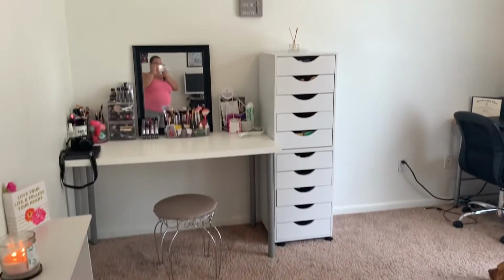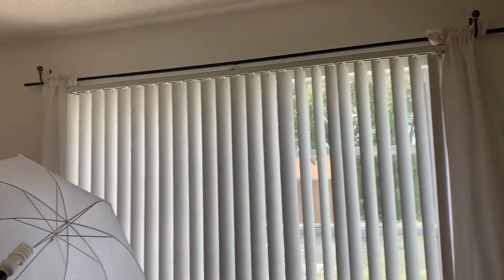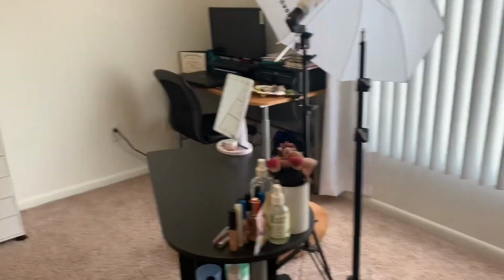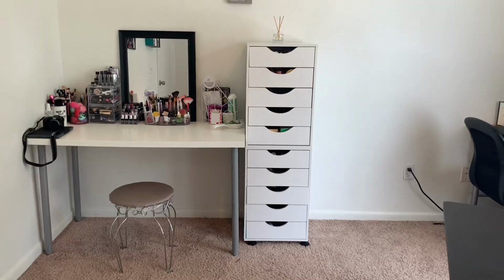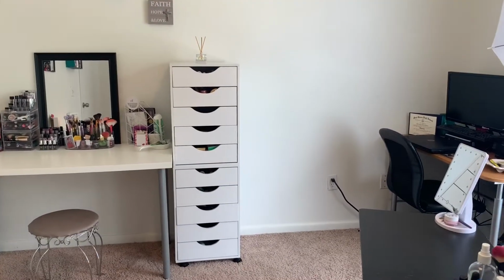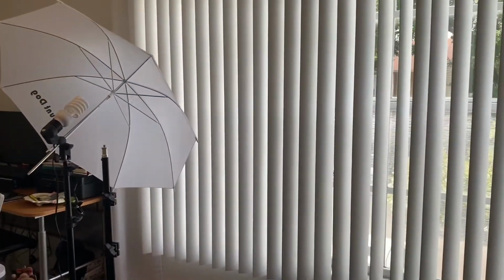So yeah, guys, this is my little makeup room, beauty room tour. I hope you guys enjoyed it. I know it's not extravagant, like I've been seeing some people have so many things. Me, I just don't like clutter. I'm a person that likes to be clean. I like to find my things. I like to know exactly where they are. I like things nice, clean, and crisp. So the fewer things, the better. I don't want to come in my room and feel overwhelmed every day when I'm filming.